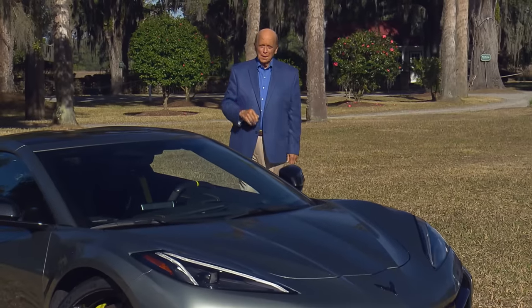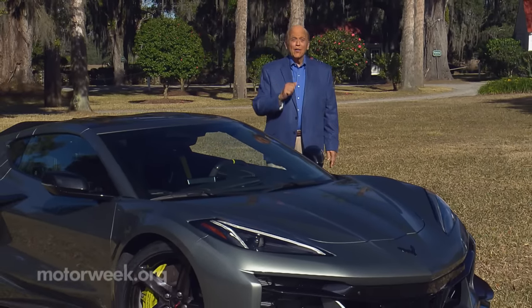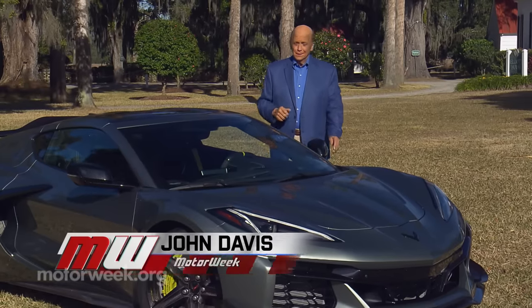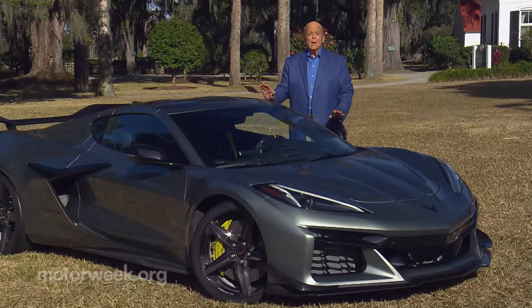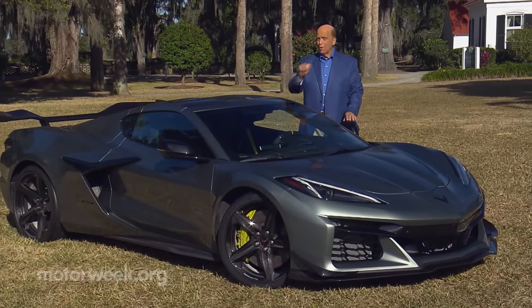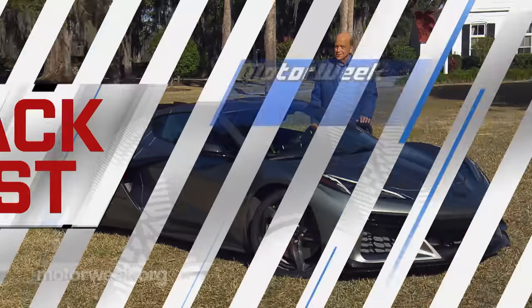What happens when you let enthusiasts and engineers worry less about tradition and allow them to do what they do best? Well, you get cars like this Chevrolet Corvette Z06. And what happens when GM lets us borrow one for a few days? Well, that's what we're about to find out.